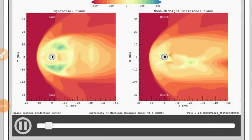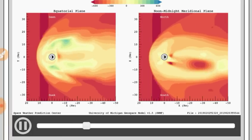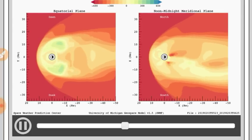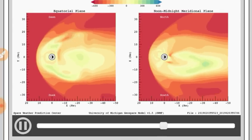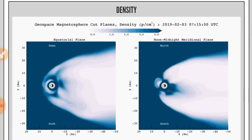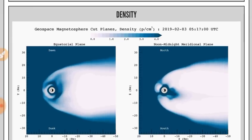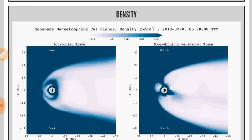First, the velocity. You notice the waves of different solar wind speed coming in from the left of the frame there, and the effect on the magnetosphere. Next, we'll look at density. Some minor density disturbances around the Earth there.